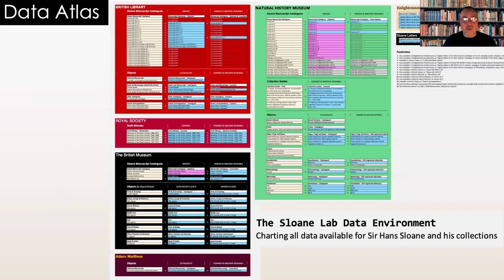And here is the Data Atlas as it has been created initially, and as it is now, maybe with a few more refinements, as we're going to see later on. So basically what we see here is that we do have data sets originating from, or belonging to, the British Library, the British Museum, the Natural History Museum, which are the key players, but also we have data sets sitting in the Royal Society. These are draft minutes. We also have some additional smaller projects that have mobilized data, like the Adam Matthew project. Clearly, we do have the Enlightenment Architectures, which was a project developed here in UCL by Julian Nihan and the British Museum, where manuscripts have been transcribed in TEI.